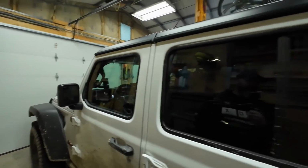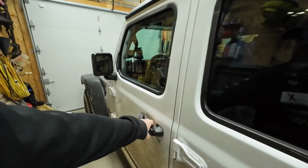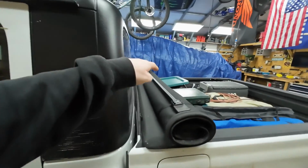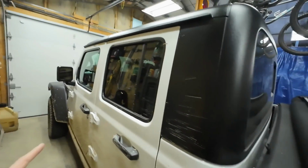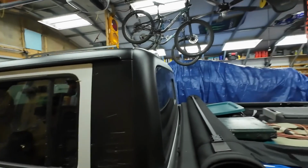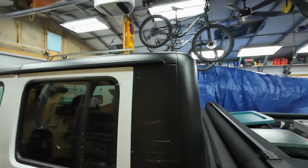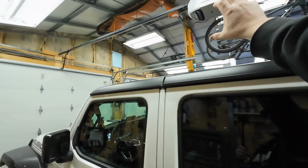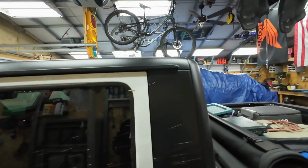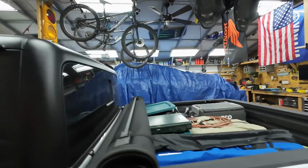Once I decide that, because I'll still put wiring for an under seat compressor, for the charge in the back, for rock lights. I'm trying to think of other wiring. I'm going to need some lights on the back of this cab. The rooftop tent's probably going to come out to here-ish. And I think that's going to be the Alu-Cab rooftop tent.